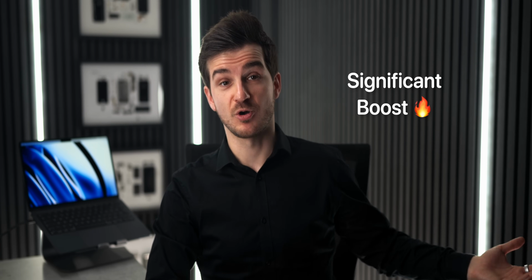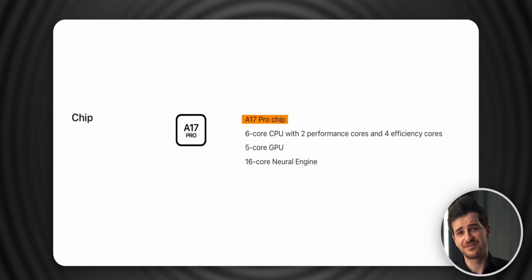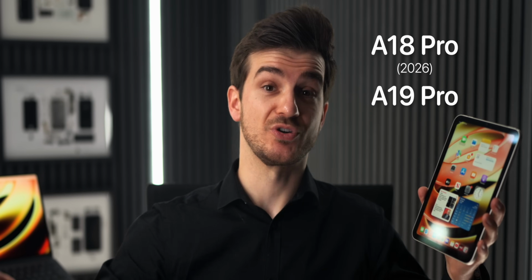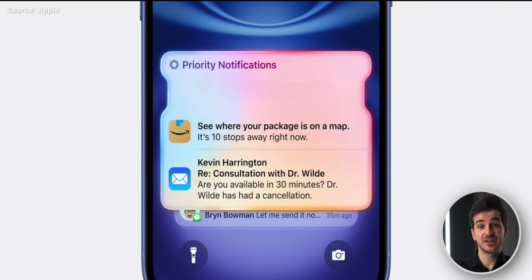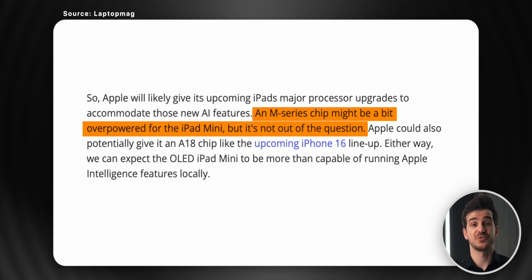However, the 8th Gen iPad mini should get a significant boost in performance to support all of its upcoming software features. The current iPad mini 7 already runs on Apple's fairly fast A17 Pro chip, and by the time the iPad mini 8 launches, it will likely jump to either the A18 Pro or even the A19, depending on if we get the mini 8 in 2026 or 2027. This would ensure that the iPad mini 8 will be able to handle all of Apple's upcoming iPadOS software updates, especially when it comes to Apple Intelligence, as well as be able to still play all of their AAA games, only now even better.